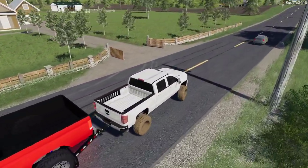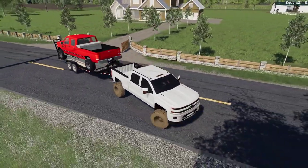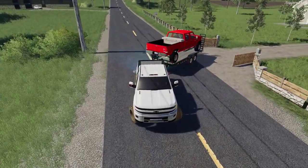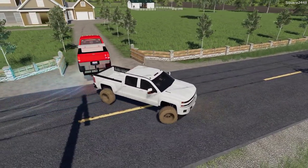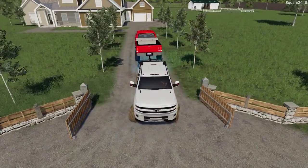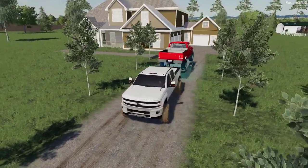Now, what I actually want to do is I want to back this in because we'll be going to the local supplier with this trailer and truck. And it's going to be a tight fit on that side, actually. Doing a pretty good job backing in. I did widen these gates quite a bit, and definitely is paying off, making it a bit easier, and I think it looks a little bit nicer as well.